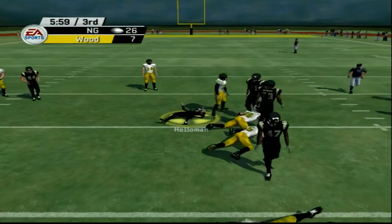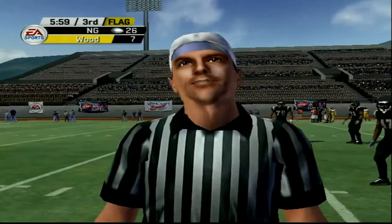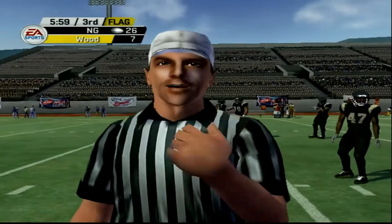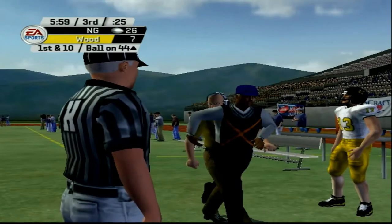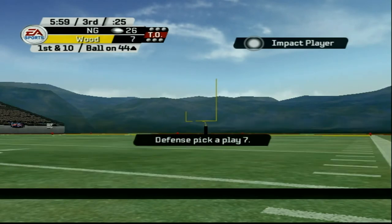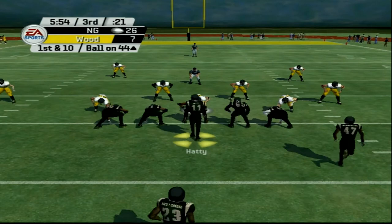And he's tackled. This one might be coming back, folks. Let's check out the penalty. Personal foul. Face mask on the defense. 15 yards from the spot of the foul. The defense lends them a hand with that penalty. Gosh, giving up penalty yards is so frustrating, isn't it? First and 10. Ball on the 44.